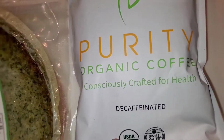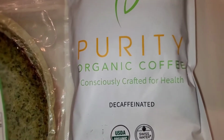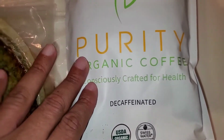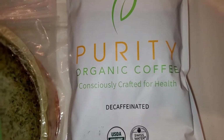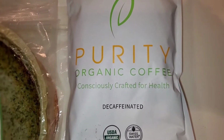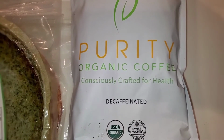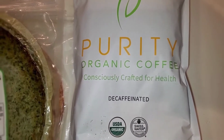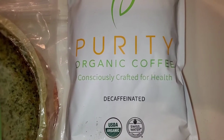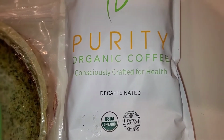I got my coffee. I was running low. I got decaf this time because I want to be able to drink it any time of day. So I'm going to try it out just to see if it has me running. I know I already can't shut my mind off as it is. Normally I only do coffee on Saturdays and Sundays, early to late afternoon, just because I don't want my mind to be racing all night.